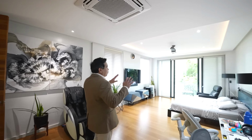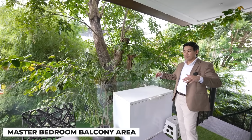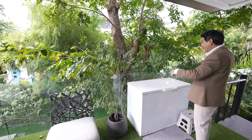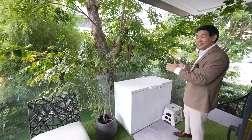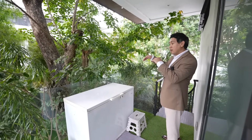And now let's cap off the tour of this room with your balcony space. Your balcony space is large enough to have a table and a couple of chairs, and currently it even has a cold plunge setup and access through a spiral staircase leading towards your garden area at the ground floor. And on the other side, you have a fantastic view of your swimming pool.